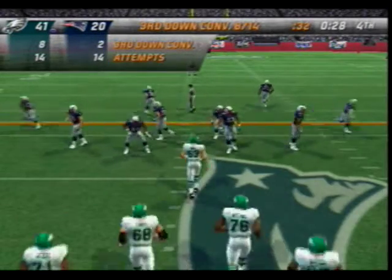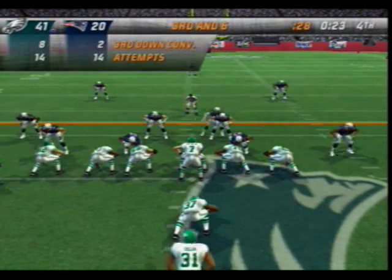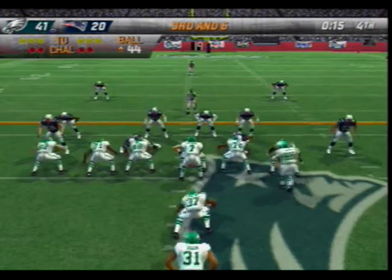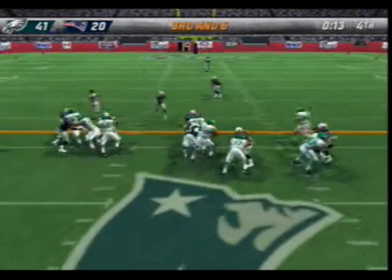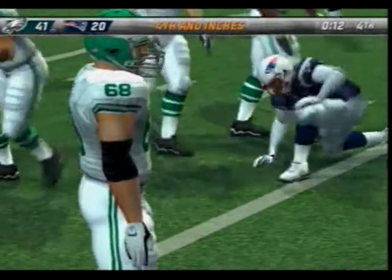To convert on this third down, they have to reach the 38. 44-yard line. Hey, watch that screen. Handed it off to the back, runs over the tackle. Bruschi brings him down before he can reach the marker.